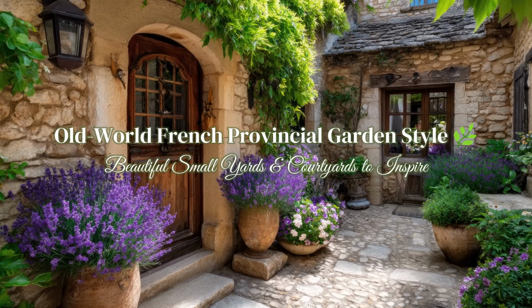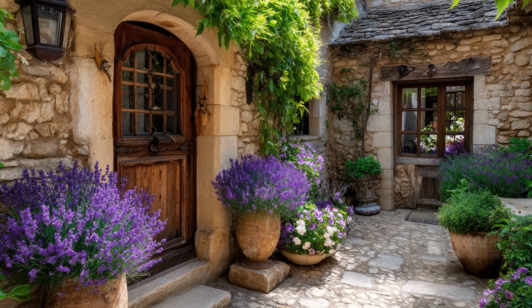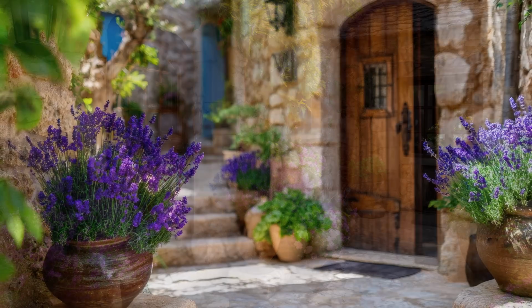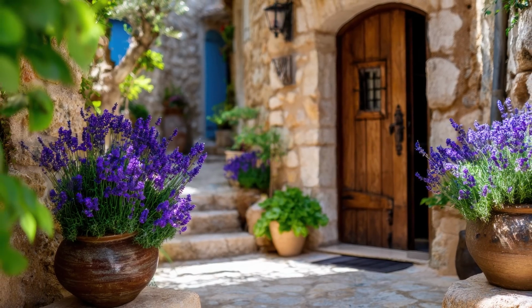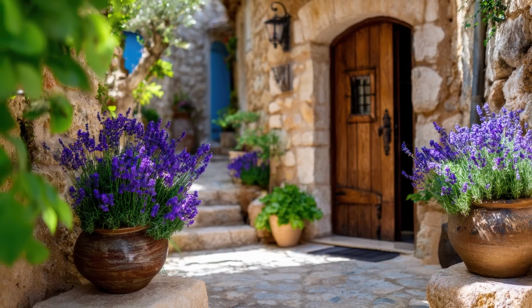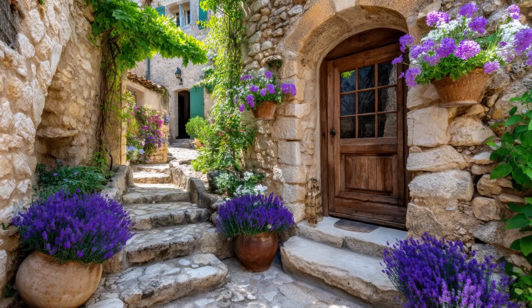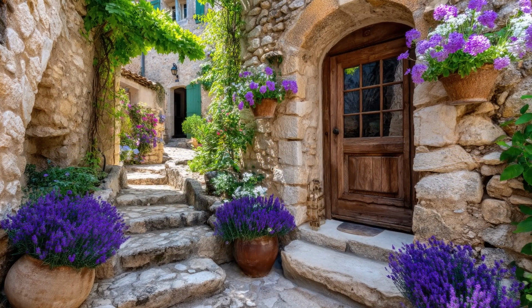Today, we're diving into the timeless beauty of old-world French provincial garden style. From cozy courtyards to quaint stone pathways, this style brings elegance and charm to even the smallest of spaces. Whether you're dreaming of a garden in Provence or just want to bring a touch of rustic romance to your backyard, you're in the right place.